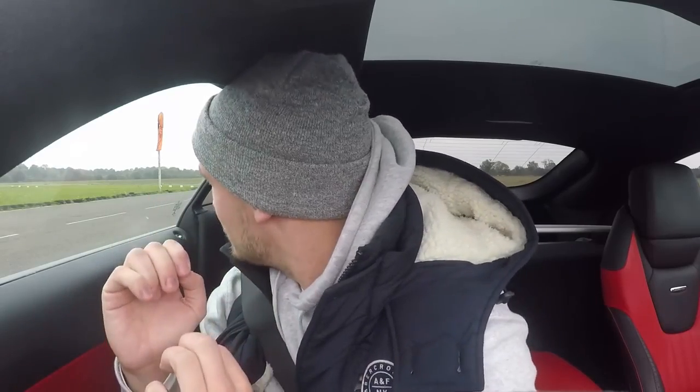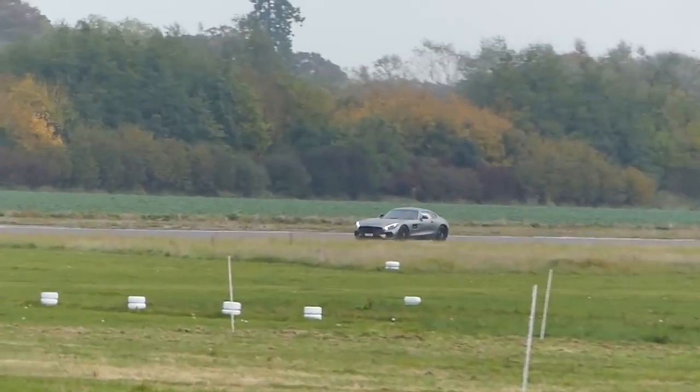Yes! What's up, guys? Welcome to a bright and early start, but very cold start to Supercars of London. I am sat in the middle of nowhere with zero phone signal, but you might be able to see behind me out of that window that that is a windsock. For the first time, I think ever, I have got access to an airfield.